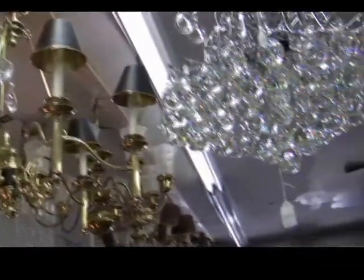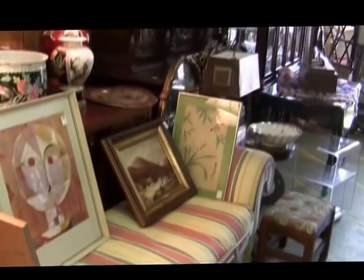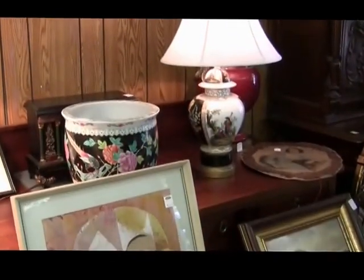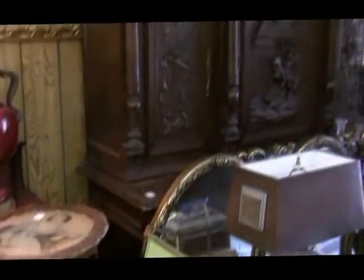As always, something for everyone, something for every budget. Items from $10 to many thousands of dollars. Art, collectibles, memorabilia. You never know what you might find at Green's Antiques in the heart of Cabbagetown.